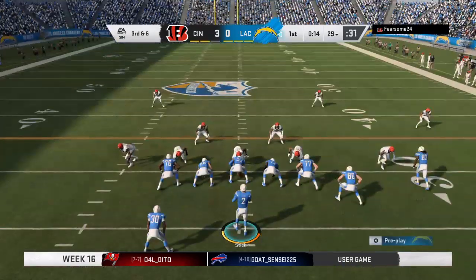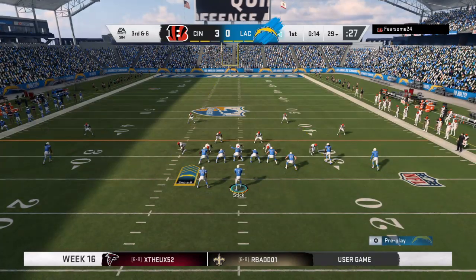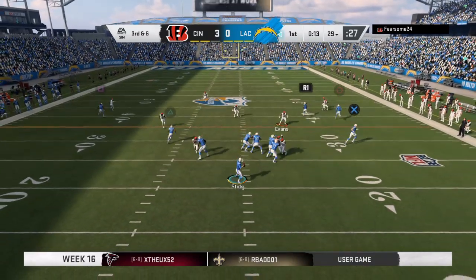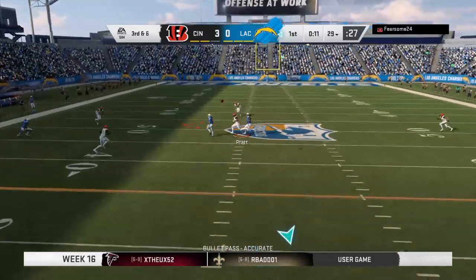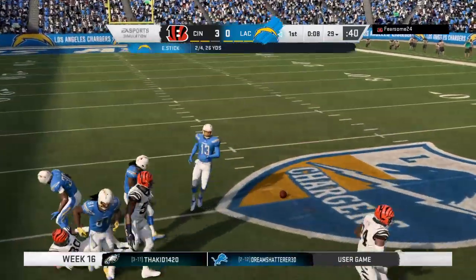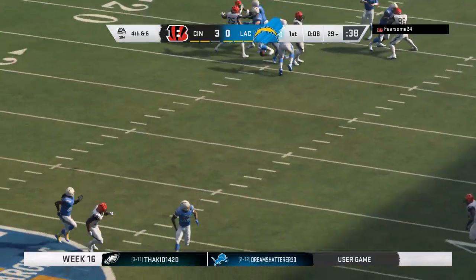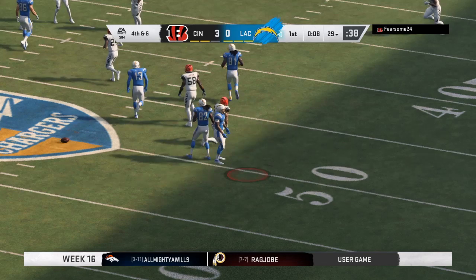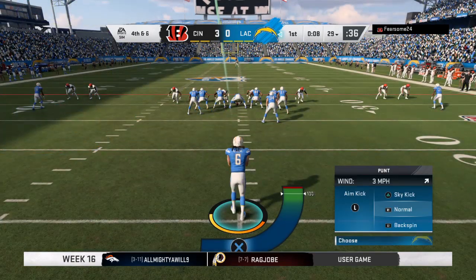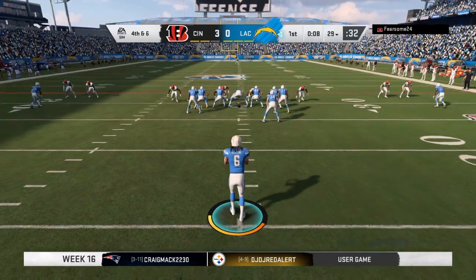So after the second down incompletion, they'll come up now against a 3rd and 6. Stick from the gun. And he can't quite intercept it. Zone coverage, free safety was there. Couldn't come up with it, and now it's 4th down. On is the Chargers punter now, as he'll punt it away for the second time.